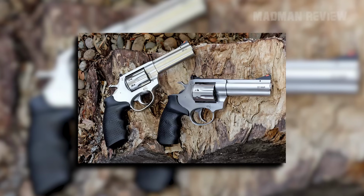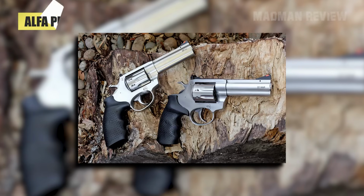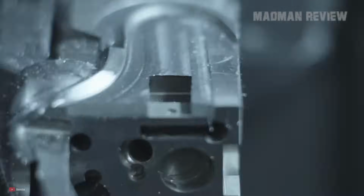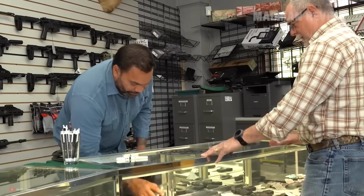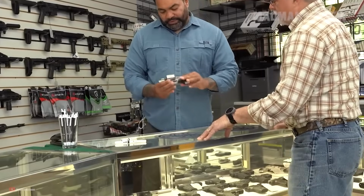Next up, let's talk about Rock Island Armory's AL series revolvers, crafted by Alpha Proj in the Czech Republic. You don't hear a lot of people chatting about it, do you? Here's a little scoop on why. We all know it's a tough market out there, especially in the US, where heavy hitters like Smith & Wesson and Ruger dominate the scene.